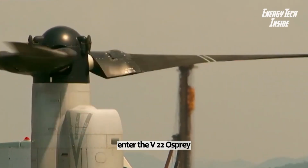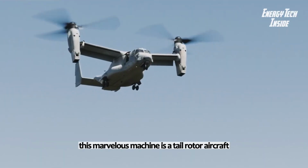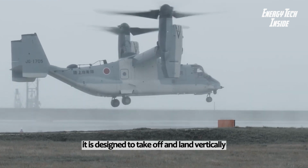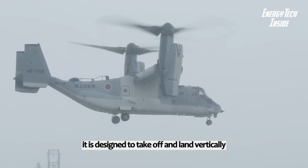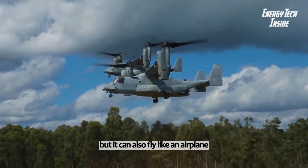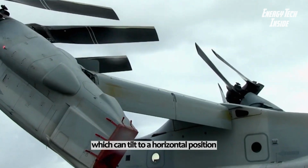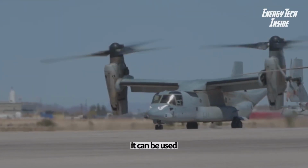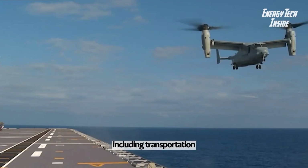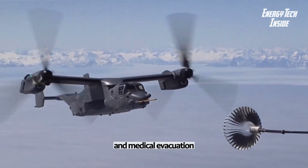Enter the V-22 Osprey. This marvelous machine is a tilt-rotor aircraft developed by the United States military. It is designed to take off and land vertically like a helicopter, but it can also fly like an airplane thanks to its rotors, which can tilt to a horizontal position. It can be used for a variety of military and civilian purposes, including transportation, search and rescue, and medical evacuation.